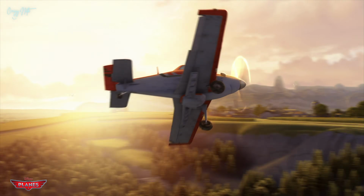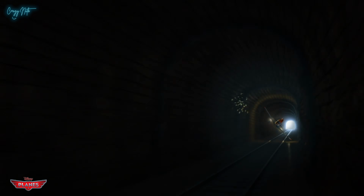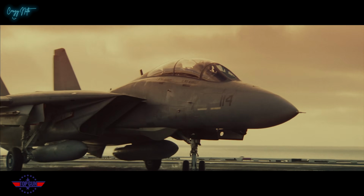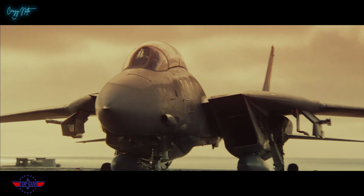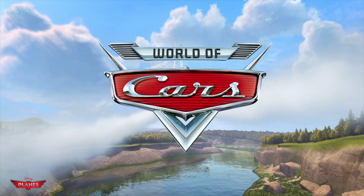Excuse me? But planes are way more fun. Sorry, Thomas. The train tunnel scene is homage to the movie's original concept. But John Lasseter convinced the director that planes are way better than trains. An airplane movie isn't really an airplane movie without referencing the masterpiece, Top Gun. And boy, did Disney deliver on that one.